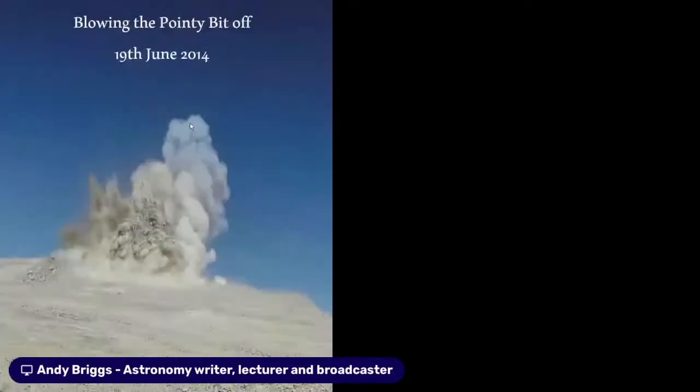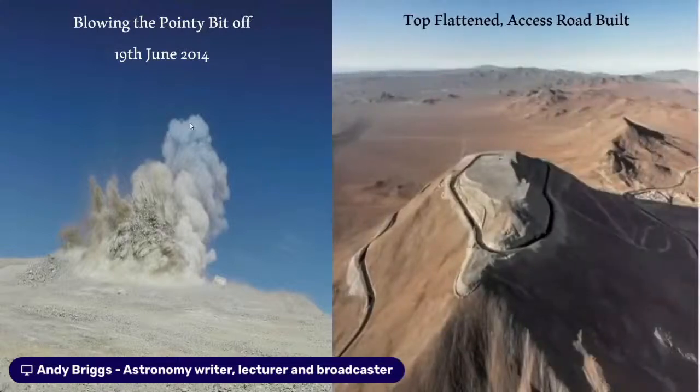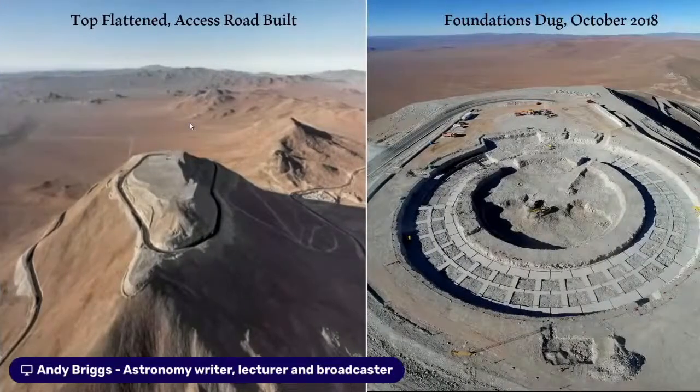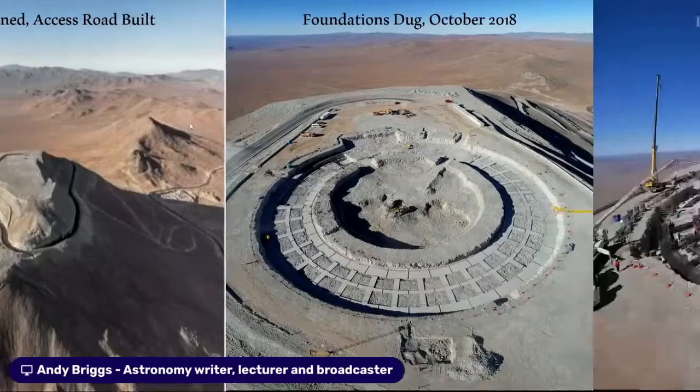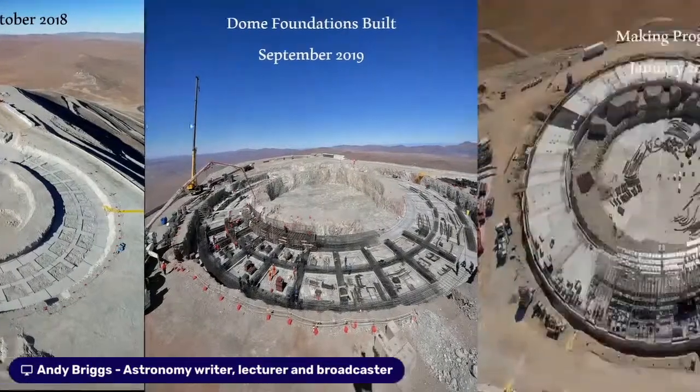Sorry if that video was a bit jerky in places. The first step in building this massive observatory was blowing the top off a mountain and lowering the top of the mountain by 40 meters to create an area to build the observatory on. This happened on the 19th of June 2014. So that was the explosion blowing the top off the mountain. And then the top was flattened. The access road up to it was built, which obviously took a while. And the foundations were dug by October 2018. Then the steel rebar foundations for the dome and everything were put in by September 2019.